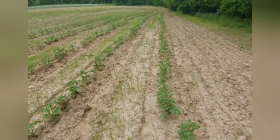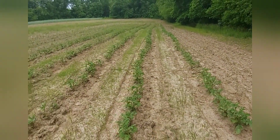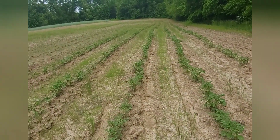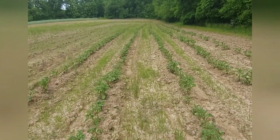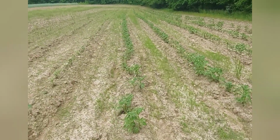So here we have 4.5 rows of red Pontiac potatoes. The rows, I think, are about 120 feet long each. So that's what 100 pounds of cut in half potatoes look like.